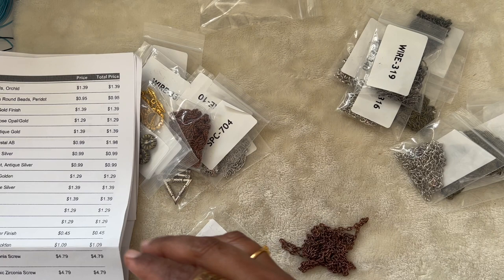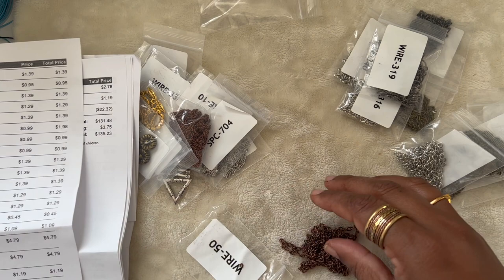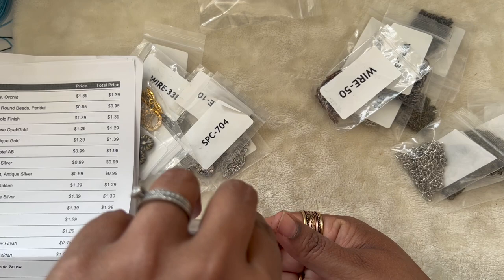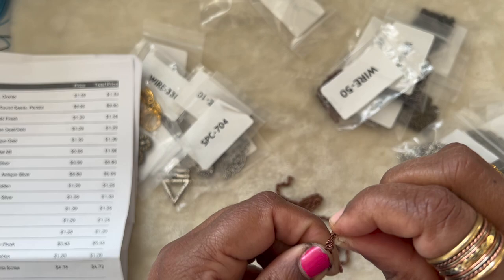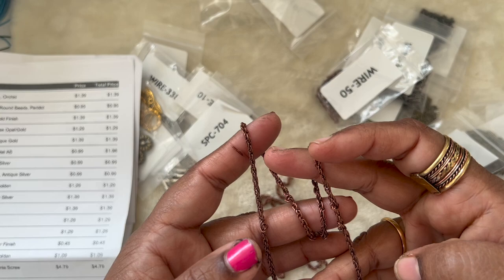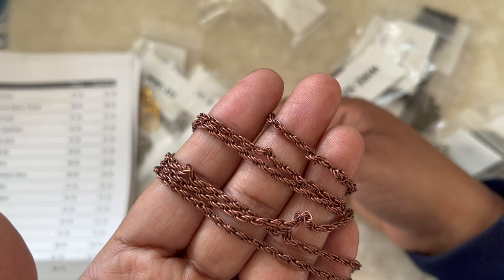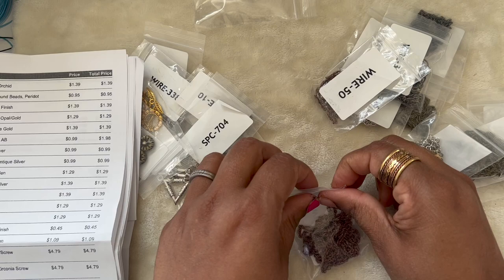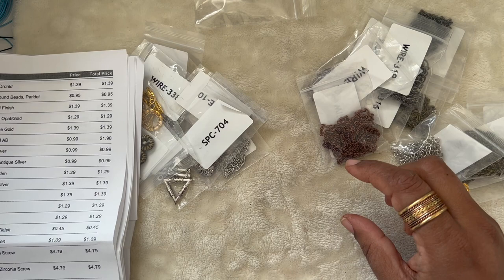I'm sure the price for this is $1.19. Okay. Then we have another one. This is similar to that bronze chain that I got. Look how it was. Okay. The pattern is pretty, but it is twisting a lot. I like to save the chain in a Ziploc so we can avoid contact with the air as much as possible.